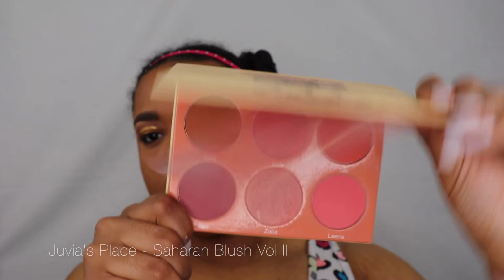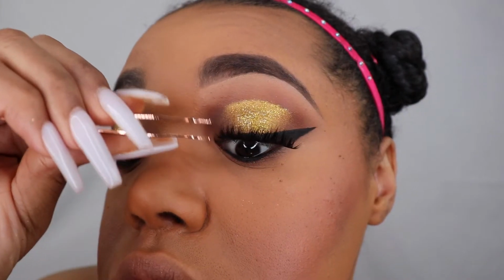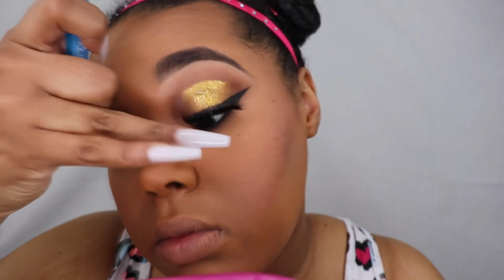And I think for the blush, I'm gonna use the Volume 2, the Sahara Volume 2. And I'm probably gonna dip in all the colors, honestly. I forgot lashes. I'm not used to lashes this thick whatsoever.